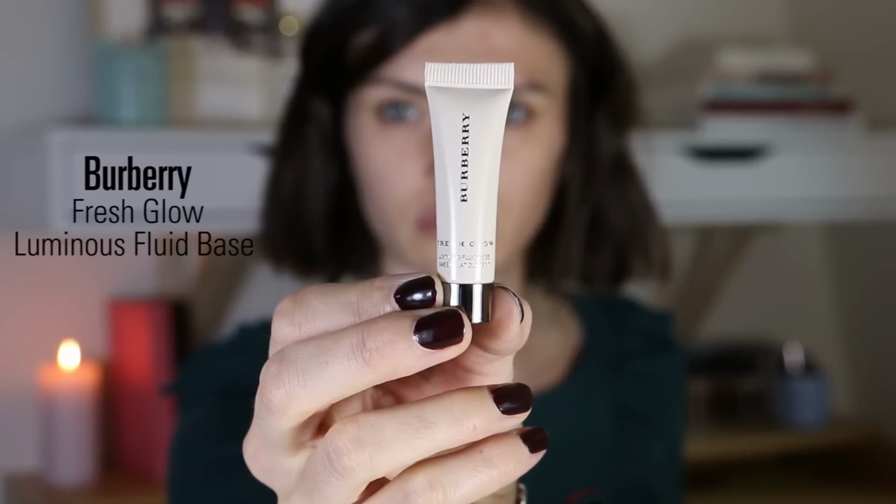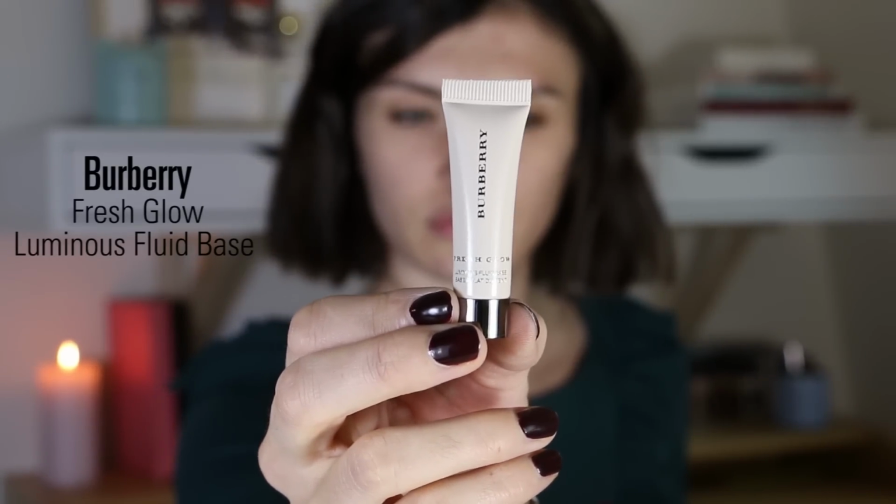I start with my Burberry Fresh Glow Luminous Fluid Base. It's a kind of primer and I love to apply it on the areas of my face where I want some glow: on the top of my cheekbones and in the center of my face, like on my chin, my nose and a little bit on my forehead. I don't apply it everywhere because I have combination skin, so I want to be careful, but I love a little bit of glow sometimes.